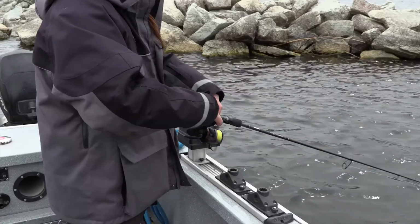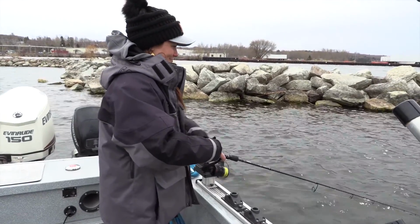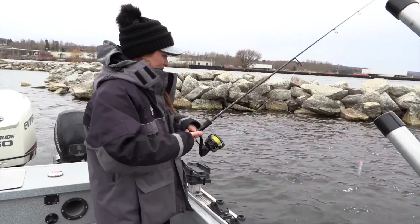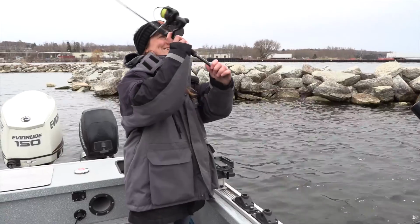Trav, what color are you fishing? That was on a purple and silver, so kind of smelt looking on the side and purple on top. Mine's purple too, just not silver, so maybe I need to switch.